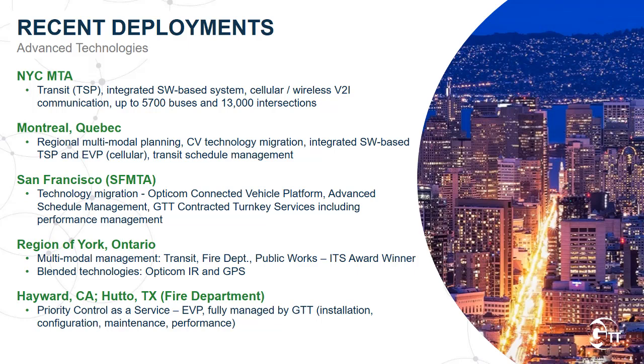And then the last one, Hayward, California, Fire Department. We have actually worked with them to deploy our priority control as a service, where again it's emergency vehicle preemption, fully managed by GTT. So everything from the installation, configuration, ongoing maintenance, and performance management. We're doing all of that for them. So they essentially show up and get the green light. And we've since rolled this out in Hutto, Texas, and we're in the process of finalizing contracts with a couple others as well.